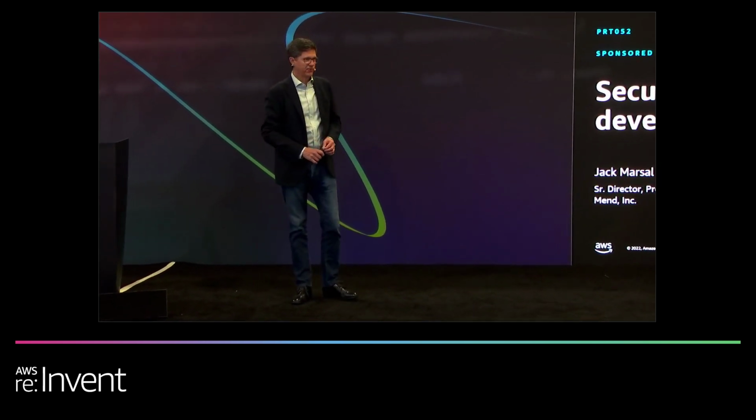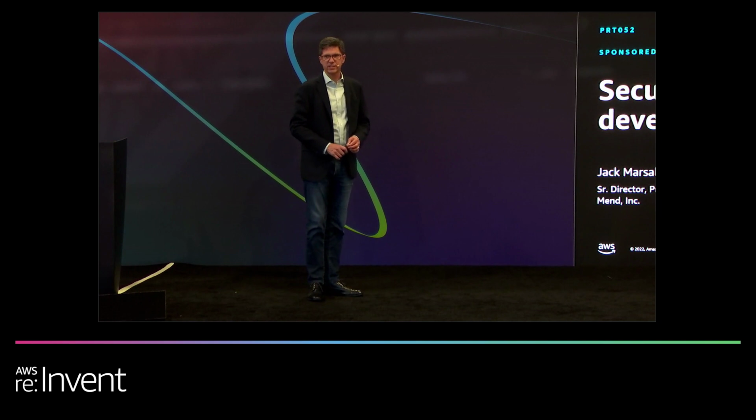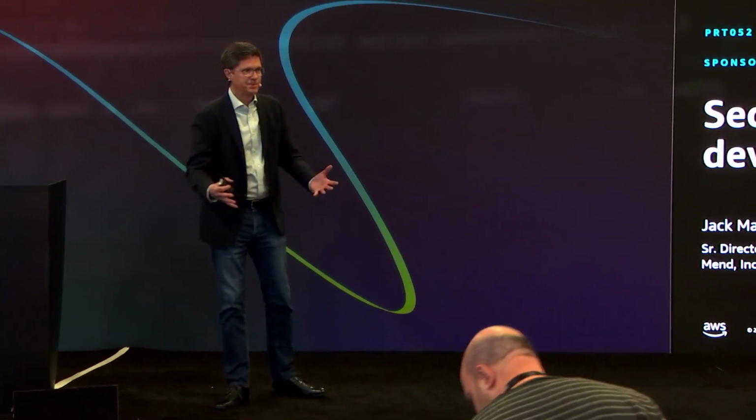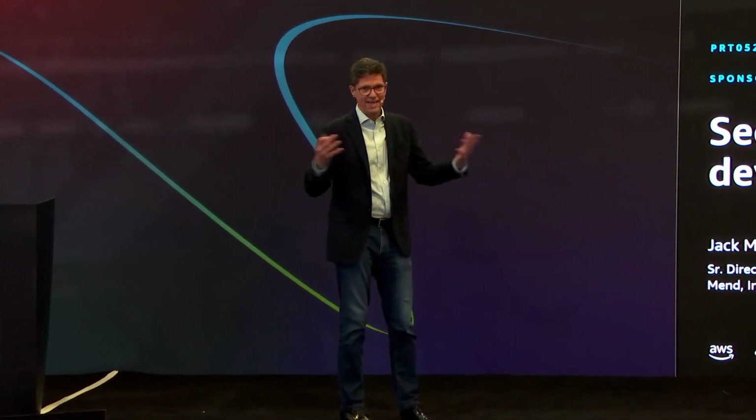I work for an application security vendor known as Mend. You might know us by our former name. We used to be called WhiteSource Software, and we changed our name last year in order to better reflect what we do. What do we do? We help companies just like yours mend application security problems.